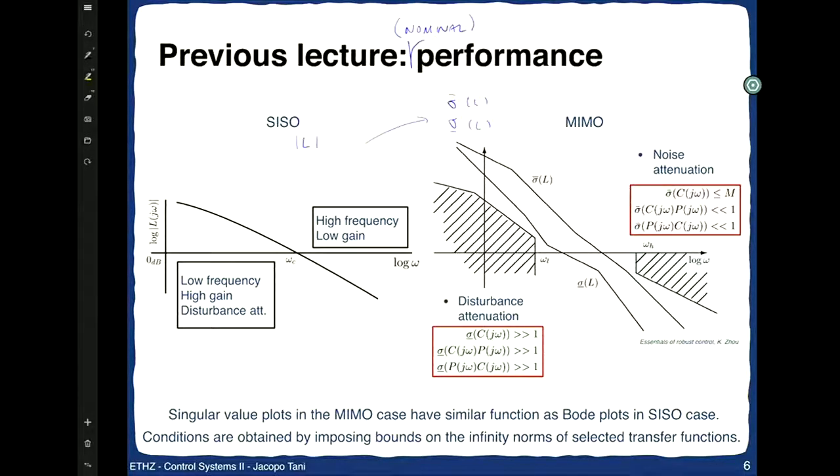Now, at the end of the day, this gang of six or the gang of four, depending if you include or not the feed-forward term, tell you everything there is to know about the relationships between the different signals in the system. So we just wrote down the transfer functions and we picked the ones that were mapping between the inputs and outputs of interest, and said, look, this transfer function has to have a gain that is less than one. So we used infinity norms.